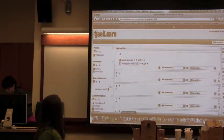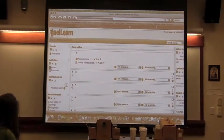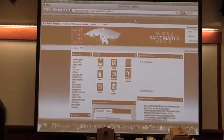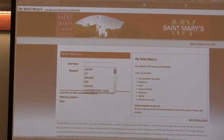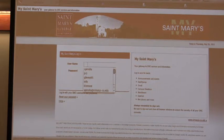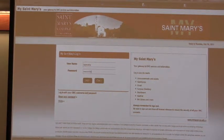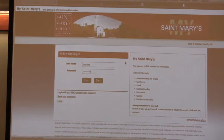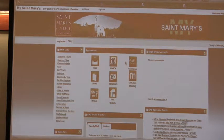Okay, so let me just show you first of all how you would get into Moodle in the very first place. Now most of you would probably start from the My St. Mary's homepage, like this. This is probably where most of you would start. You would log in. And then after successful login, you're going to get to that one screen that has these orange icons right here. Then you just click on this GaelLearn Moodle icon, and you're already logged in.